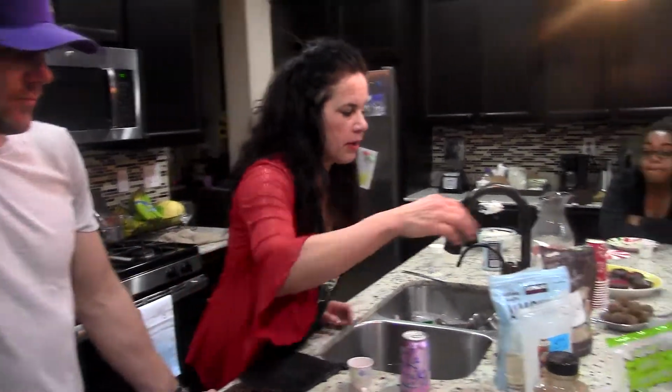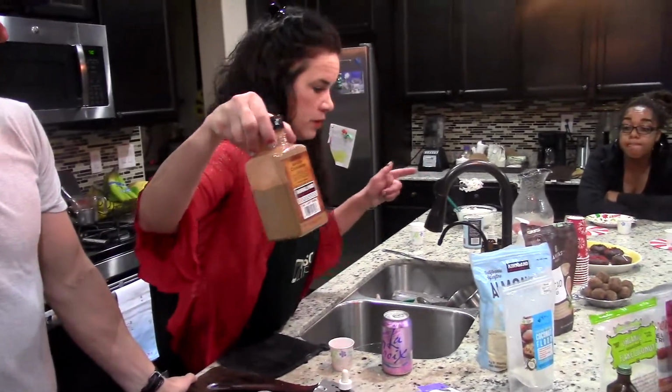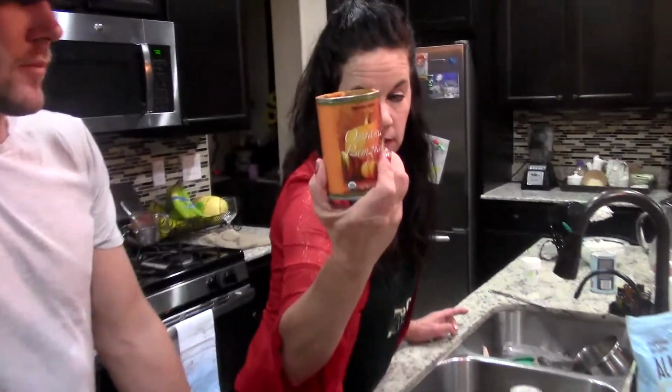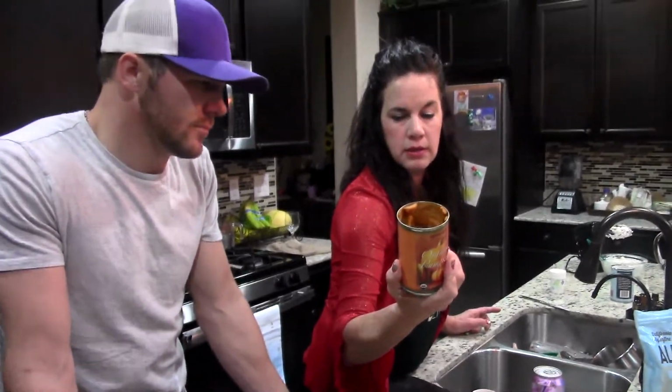Let's see, what else do I have here? Cinnamon, of course, is really good. I use that in the snickerdoodles, and I also use that in the pumpkin spice ones. Organic pumpkin, which is, how many carbs are in that?